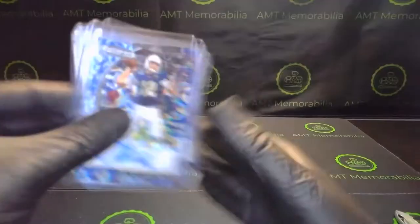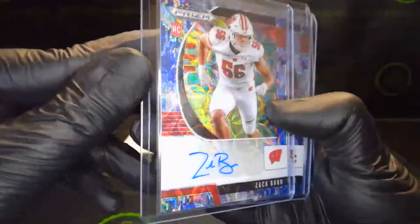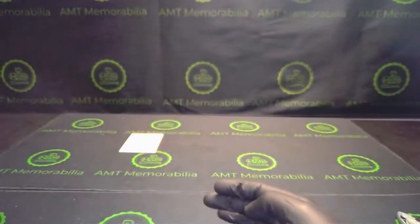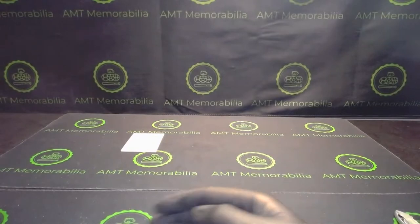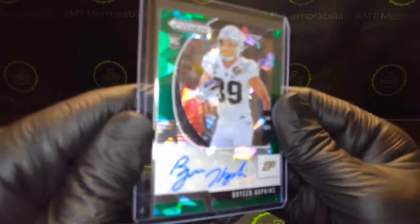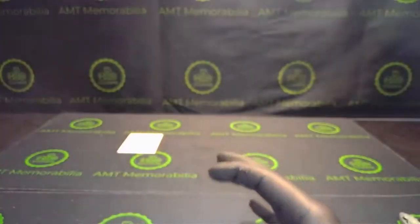So numbered to 25. James Morgan, Jacob Eason, Zach Bond, Michael Pittman Jr., Jonathan Taylor. Have a green cracked ice autograph out of 18. These are first off the line exclusive, but a few of them made it into hobby packs. Bryson Hopkins out of 18.